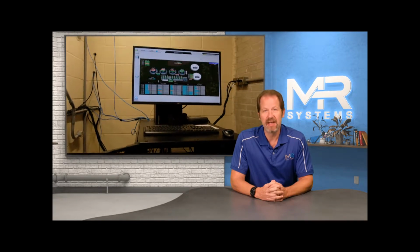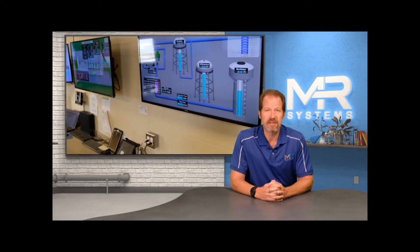We provided Anderson Regional with a fully redundant gateway configuration for peace of mind, as well as a secondary project created just for their control room. This secondary project provided the operators with an instant view of the critical parts of their system, covering both the plant itself and their distribution system.